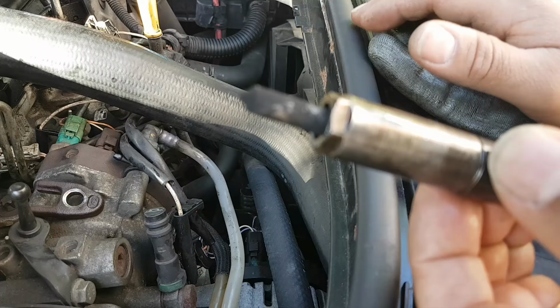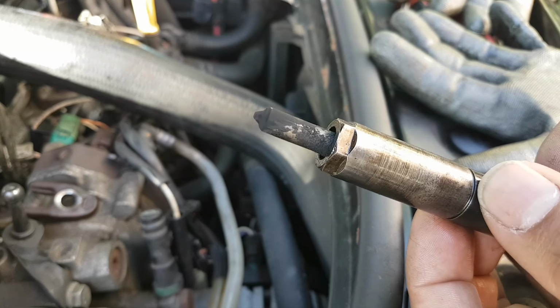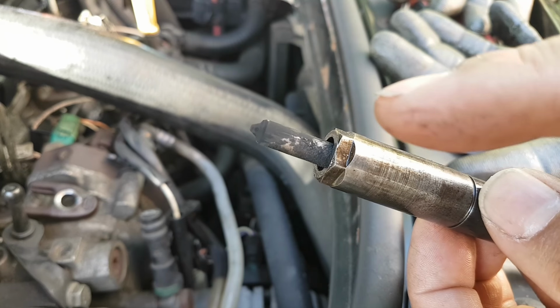Okay guys, I need to show you this. Let's see if I get the phone to focus. Alright, look at the tip of the injector.